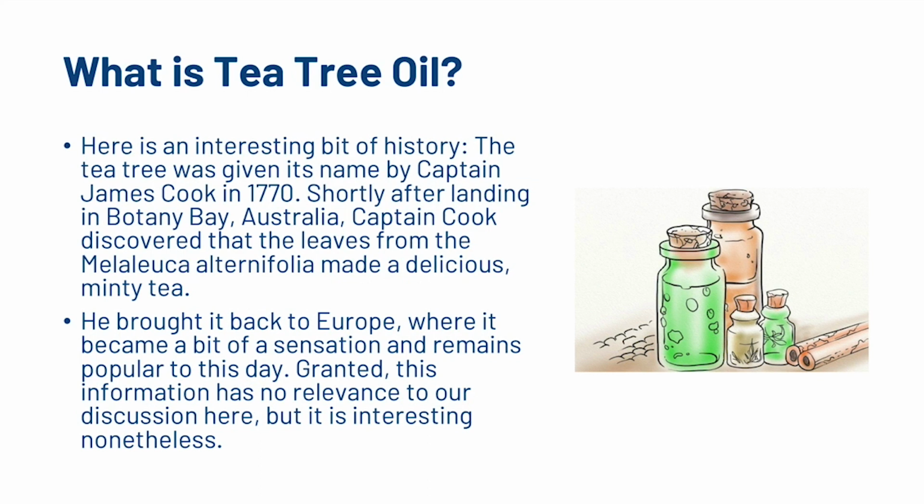Here is an interesting story. The tea tree was given its name by Captain James Cook in 1770. Shortly after landing in Botany Bay, Australia, Captain Cook discovered that the leaves from the Melaleuca alternifolia made a delicious minty tea. He brought it back to Europe where it became a bit of a sensation and remains popular to this day.